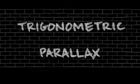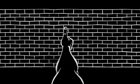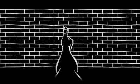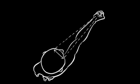Let's do an experiment. Stick out your thumb and close your left eye. Now, open your left eye and close your right eye. It will look like your thumb has moved, while more distant background objects have remained in place. The same concept applies when we look at the stars.